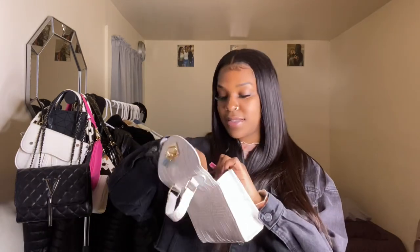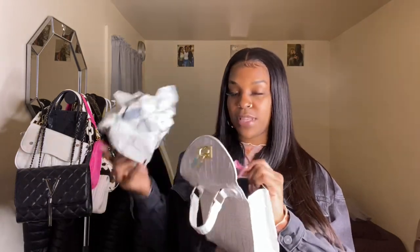So as y'all can see by the title, I got a Shein accessories haul for you guys. I got glasses, I got bags, I got hats, I got jewelry, all of that. So let's get right into it. So this is the first bag. I'm gonna put the pictures up on the side for you guys. This is what it looks like on the inside.